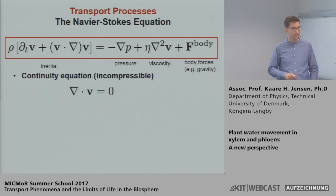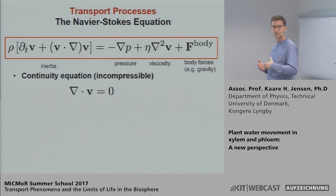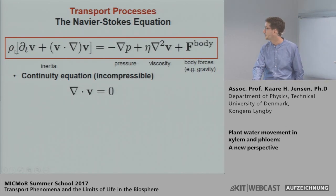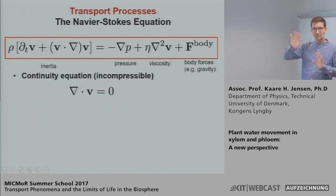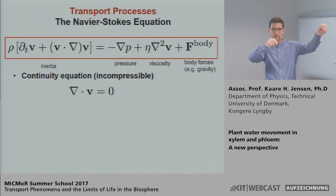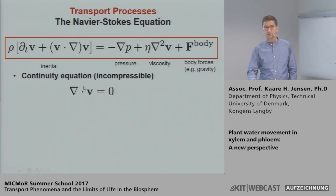Now, a really interesting additional thing that we also need to consider is whether we can compress the liquid. If you are in airflow at very high speeds or in water flow at very high speeds, you can get effects of compressibility, meaning essentially that the density out in front here is not constant. So you're allowed to squeeze the liquid together. For the purposes of this talk, we'll assume that's not the case. So it basically means that the divergence of velocity has to be zero. If I have a closed volume, I cannot add more material without some of it flowing out at some other position, okay? So these are the two basic governing equations, the Navier-Stokes equation and the divergence equation.